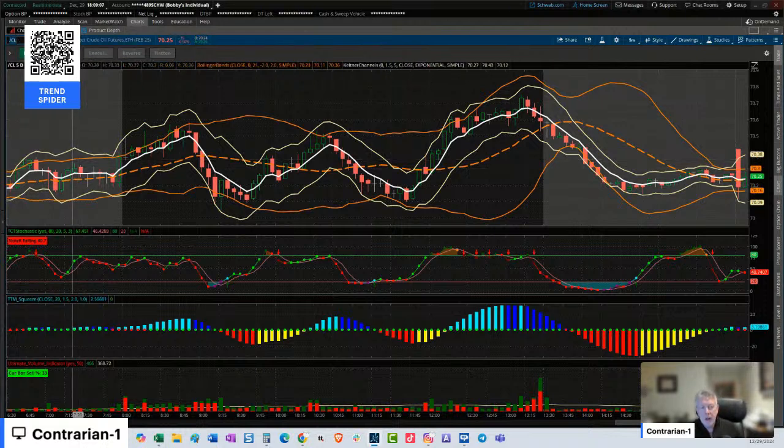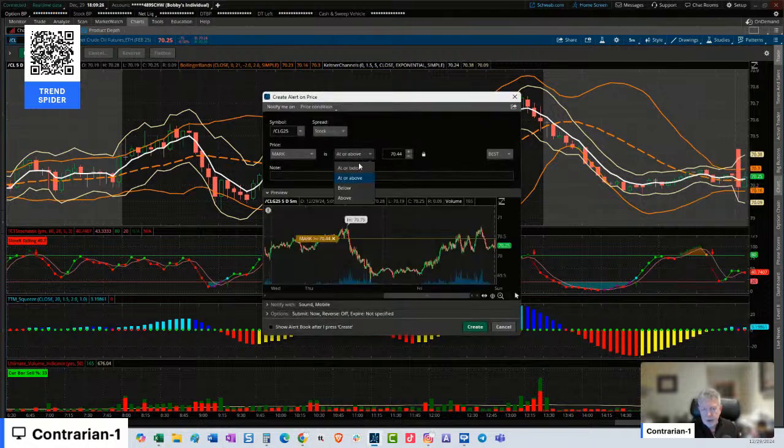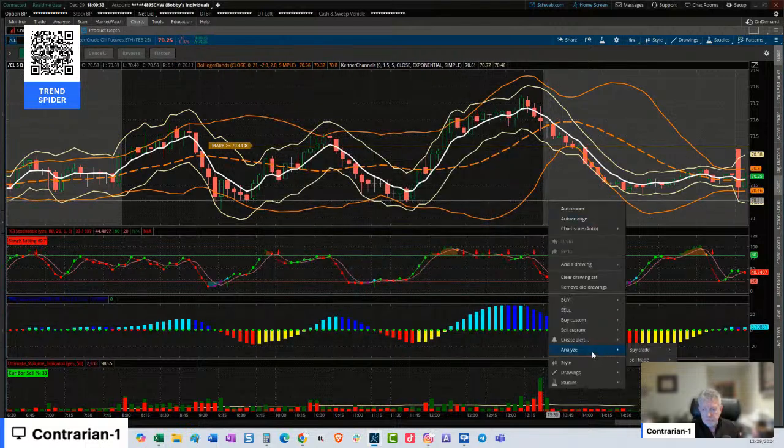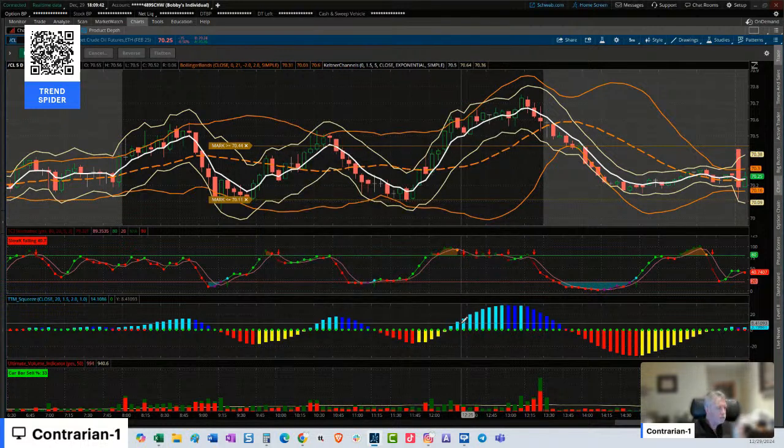So here's the /CL. That's light sweet crude. Take note of the Bollinger Band squeeze. You have Bollinger Bands in orange trading within the Keltner channels. I think that this is going to fire up north, even though we had a bearish open today. They tried to take it up, sellers moved in and took it down. That's okay. We're only talking about a 5-minute chart. So crude oil is down at the open here, about a half percentage point.